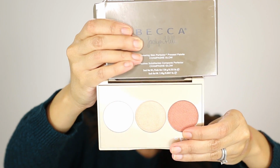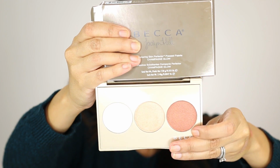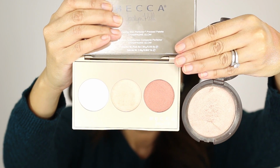It was released earlier in the fall. You might remember it. I think you do. Okay, the third is Blushed Copper, and that's a warm copper with rose gold tones, and it's limited edition as well. The pans are 0.84 ounces each, and they're a little smaller than the full-size Becca pan, which I have here for reference. Now, let's look at this shadow.